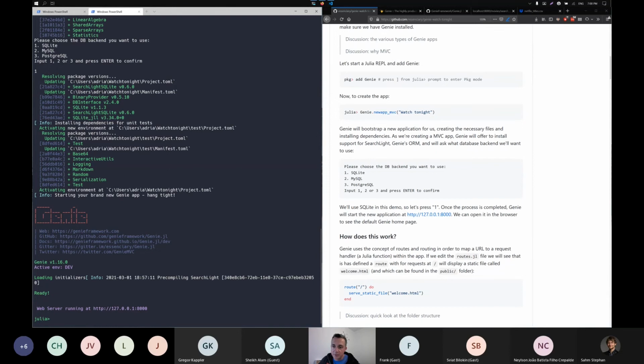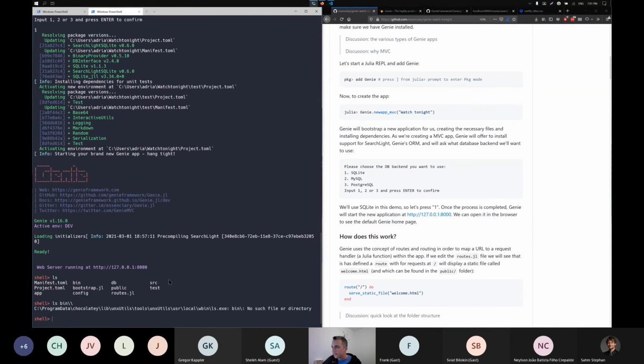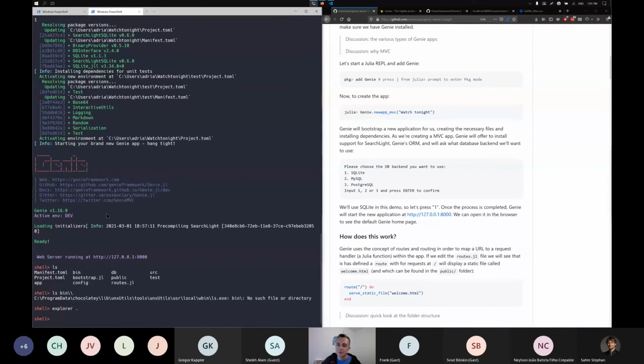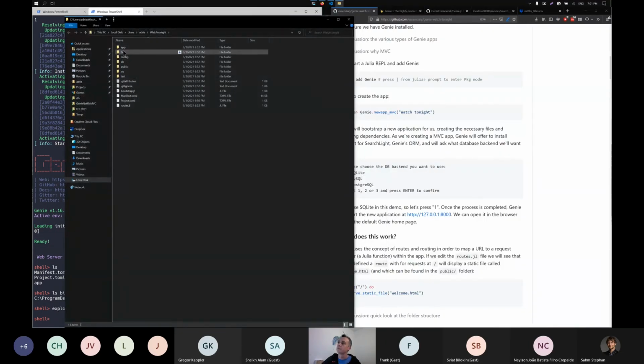Another question, is it right to load an existing project by executing include? Sometimes it fails. I'm not sure, I would need to check. There are two ways to load Genie apps. Now that the app has been created, if we look at the file system, we see that we have a bin folder here. Genie applications come with the bin folder, which includes scripts to start the application, both for Unix systems and for Windows.